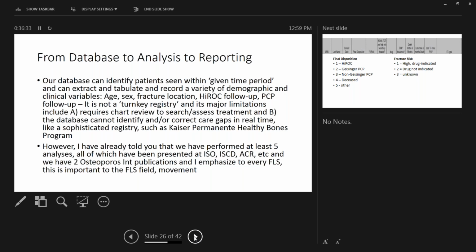But that's all right. So even with this simple database, we've really been able to share our data. This is what we do. It's not perfect. We're trying to be better. But I think all programs have many, many commonalities, the same gaps, and I think we can learn from each other.